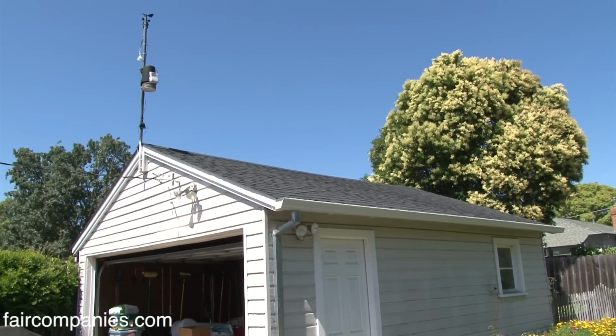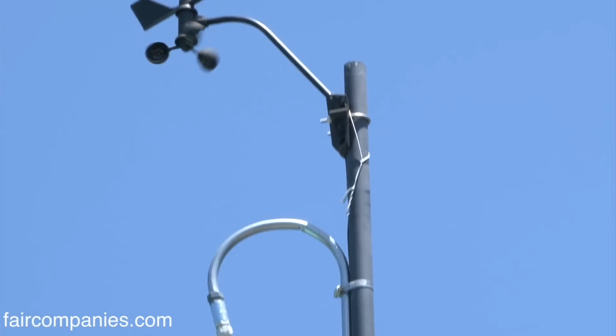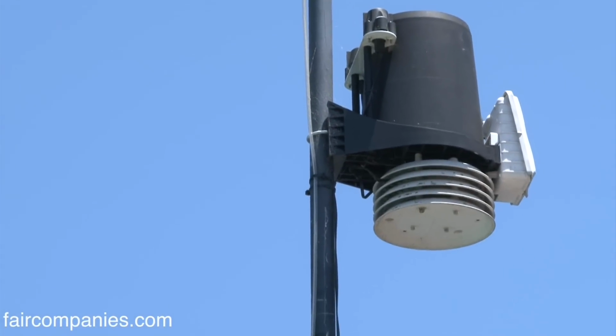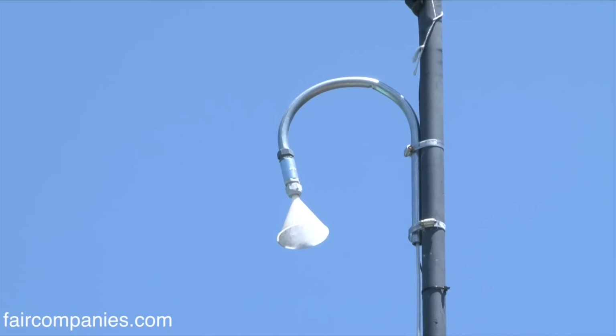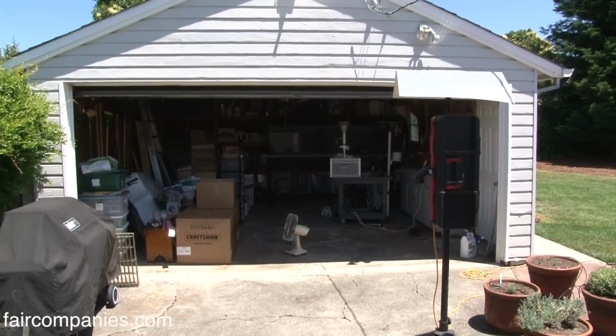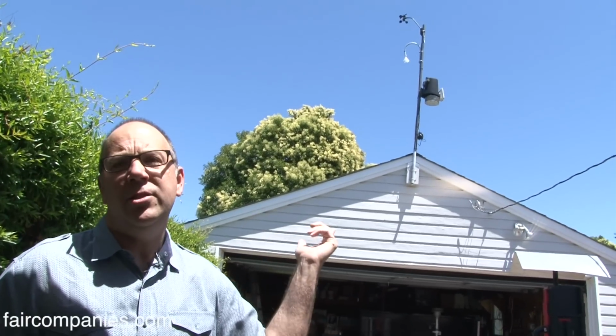Most people, I think, are generally interested in the air they breathe. We're all kind of curious about the temperature, but we don't really think about that in terms of the air that we're breathing. And why not? That little funnel up there is bringing in air for a sensor that I have in the garage that measures ozone. It has health effects. It causes breathing problems.